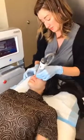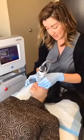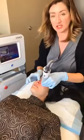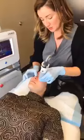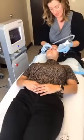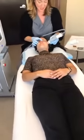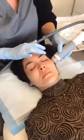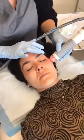What I love the most about this treatment is it is a very effective treatment, but also there is little to no downtime with it. So patients are more apt to do it and do it more frequently because they don't have the downtime that comes with a lot of minimally invasive treatments.